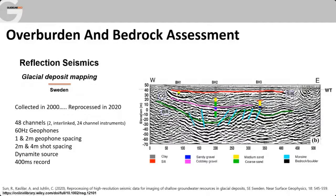And what they were trying to do was they were trying to map the bedrock. They were identifying fault zones within the bedrock, and then looking at the overburden materials that lay over that bedrock and defining what they were. So they were getting the layers from this raw reflection plot, and then they were making the interpretation based on the velocities that they had managed to get through velocity analysis of this.